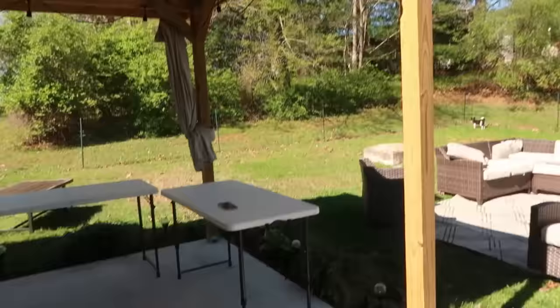Later on this summer, I also still have to paint this whole awning, so that will come later on. But for now, we're just going to use them, and that table is going to be covered up, so it won't show that it doesn't match.